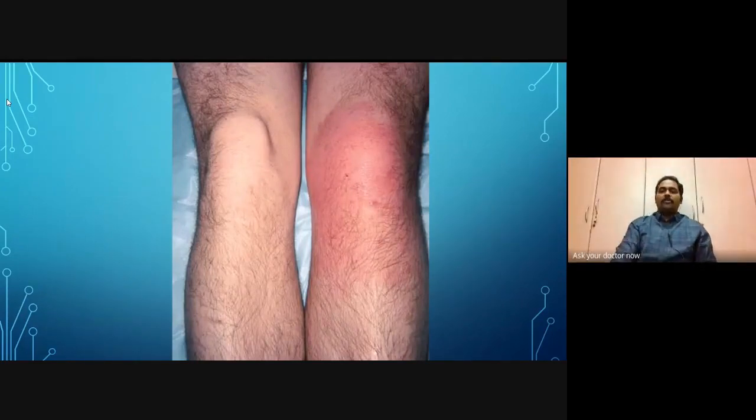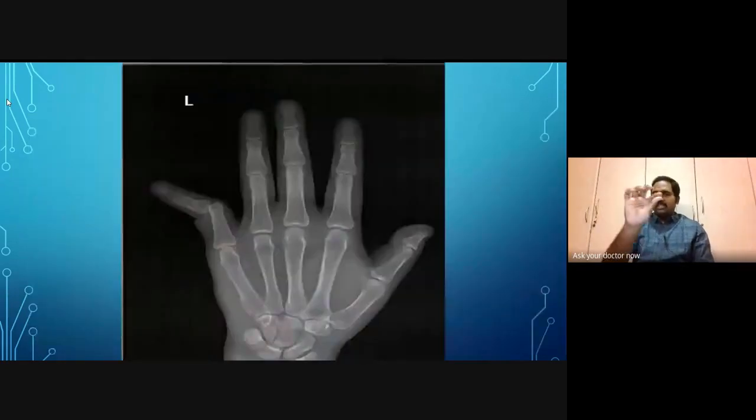Okay, see, normally when you look at an X-ray of a child and the X-ray of an adult, for any bone, any joint, for example, you see two lines at the ends.